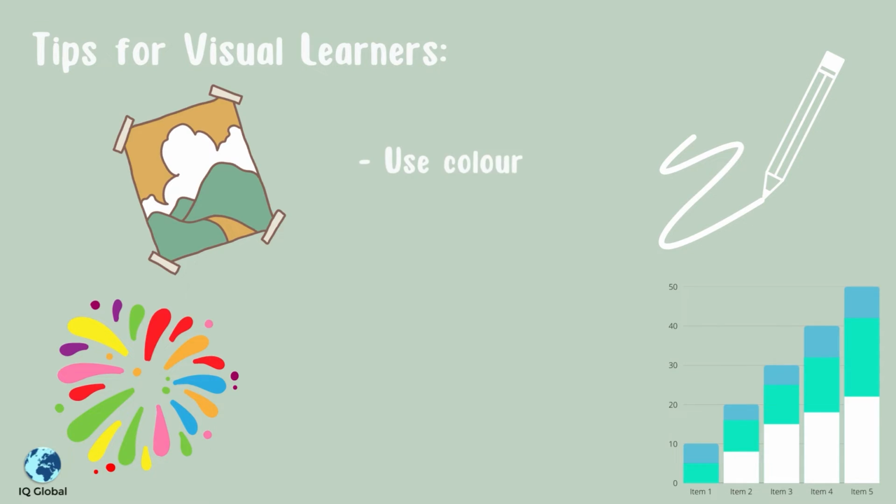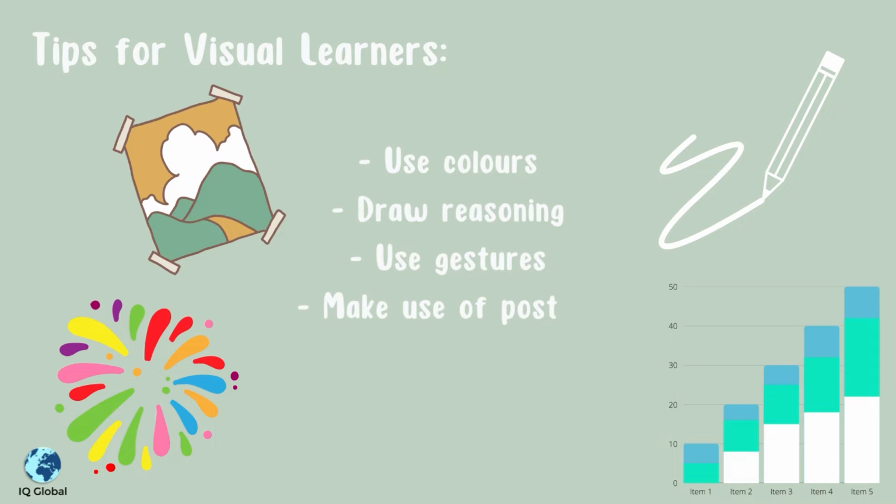Tips for visual learners: use colors, draw reasoning, use gestures, make use of posters, use graphs and charts, draw the text.